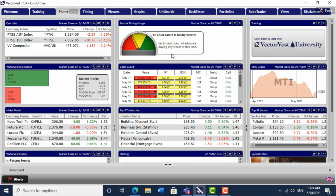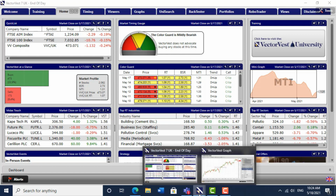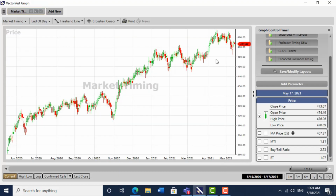So short-term trend is down, and down with a great deal of momentum. Underlying measures of the market still positive. So let's actually have a look at the market itself. I think I've got it open. There we are. That's the VectorVest composite, which our market timing signals are measured on.